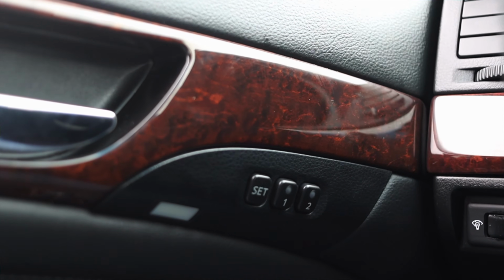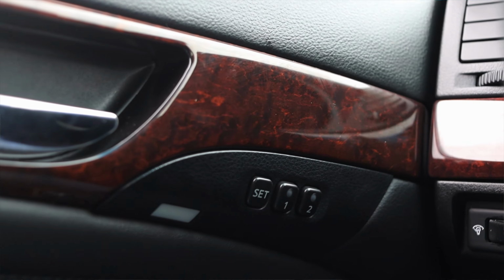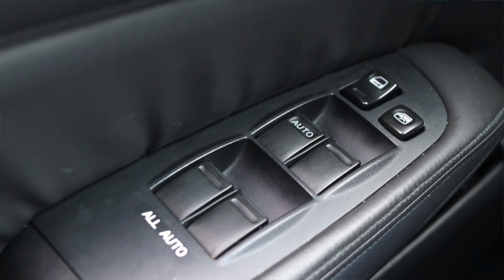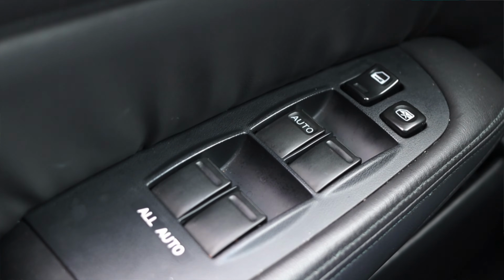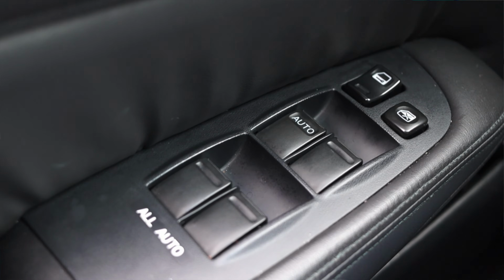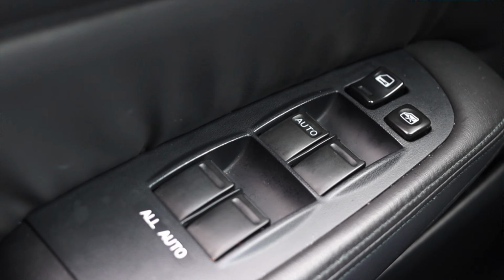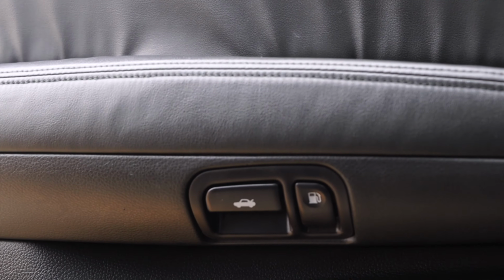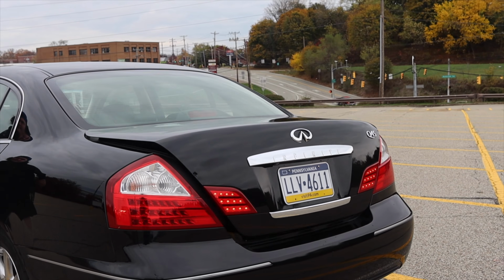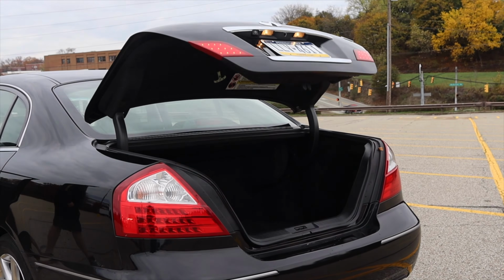On the door, I have my memory seat options, very nice. And then I have my window switches, which say all auto at the bottom, as well as the driver's window button says auto. Kind of redundant here, but it is what it is. And then underneath the window switches, I actually have a trunk release button. Now, this is unlike any other trunk release button because the trunk is actually motorized. So at the hit of the button, the motor actually goes up.